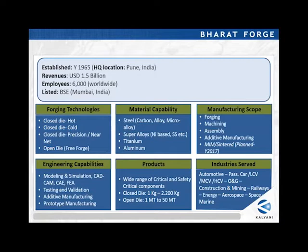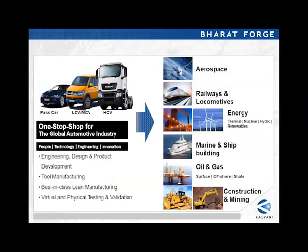Our center also has a lot of facilities for material characterization and mechanical testing, and we are approved by most of the top companies like Boeing, Rolls-Royce, and others. Now, from here you can see that our presence is there in aerospace, railway, locomotive, energy, marine, oil and gas, construction, mining, and of course our base is automotive, where we do more than 50% of the business.